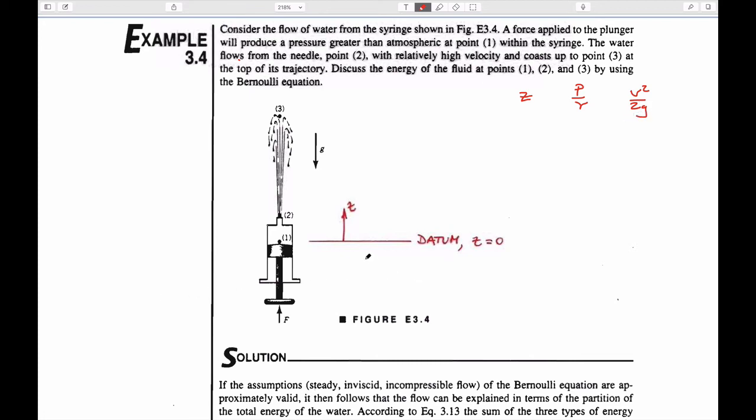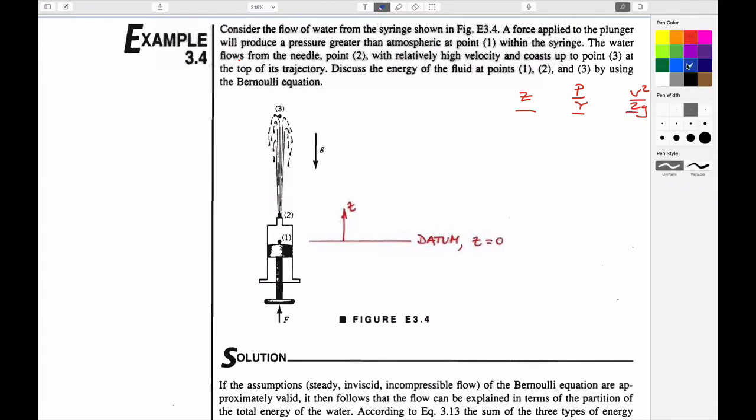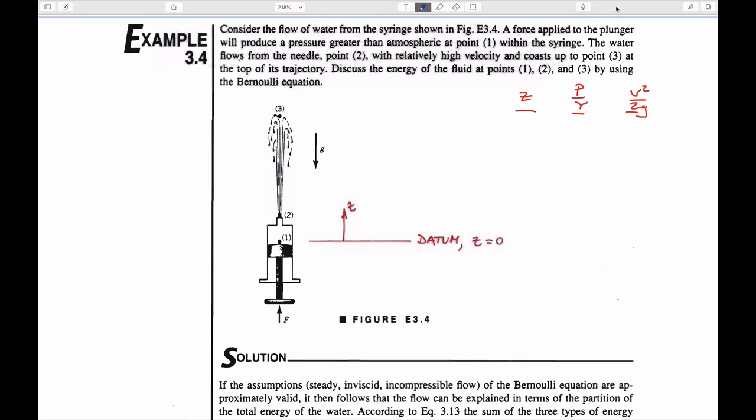And relative to some datum, look at how those behaviors change for this very simple idea of a syringe that you're squeezing. And how do those individual components change? Well, at point 1, which is at the bottom, what do you expect? If you're sitting inside the syringe and someone closes it with your thumb over the end of the bike pump or the syringe, the pressure goes up. So you think that the pressure would be high.